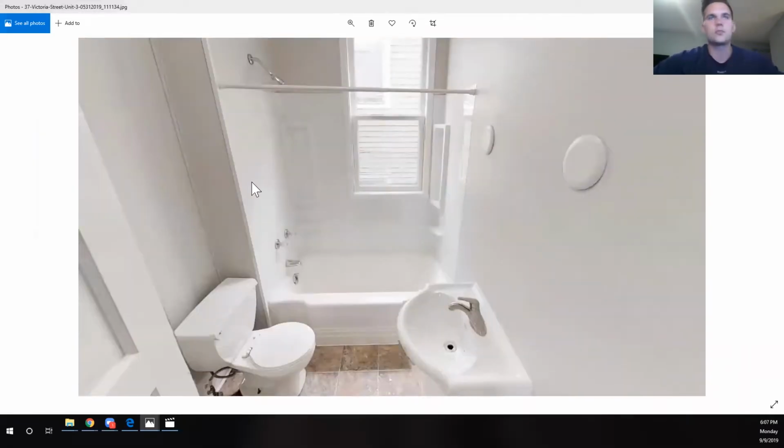So all new tub surround, just cleaned everything out. I mean, just a few hundred, probably spent $1,000 in each bathroom. And by the way, each unit is a 3-bedroom flat, 1 bathroom in each. And by the way, these rent out pretty well. For the 2 units, I'm getting $950 a month, but I'm paying for heat and electricity, which works out to about $150 to $200 a month. The bottom unit is $750 a month, but the tenants pay for electricity and hydro.